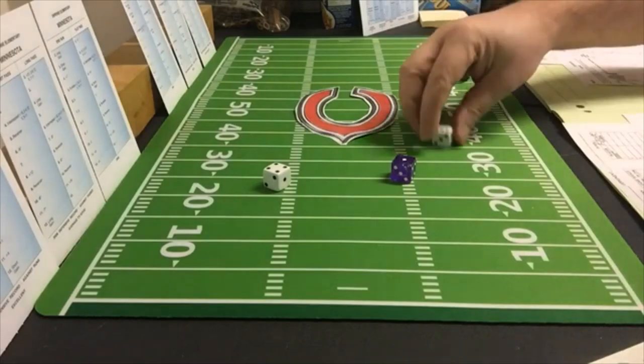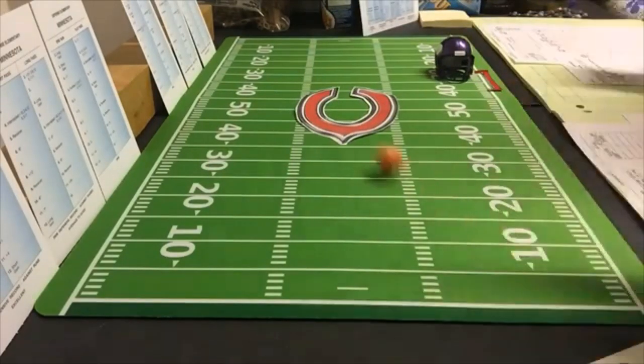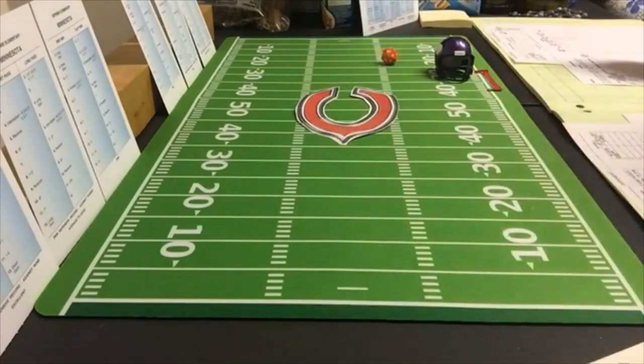All right, so they have now a 3rd and 3. They're going to go flat to their tight end. We are looking for the run, and that's a 7 on our card. Flat on our card is incomplete. Nice.